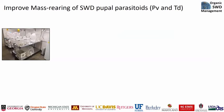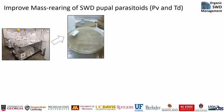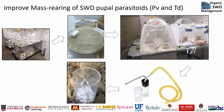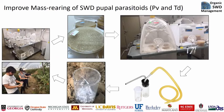So I'm also going to go on next to work that was done in California, but to highlight that work, I'm going to highlight the work we did in improving methodologies to rear out PV and TD. Typically, we're rearing these things in these cages. When we started this work, we were using an agar diet to rear spotted wing or the standard vinegar fly, melanogaster. We would then go into these cages, and this movie starts, we would use an aspirator to basically collect the adults and then give that to Brian for field releases.